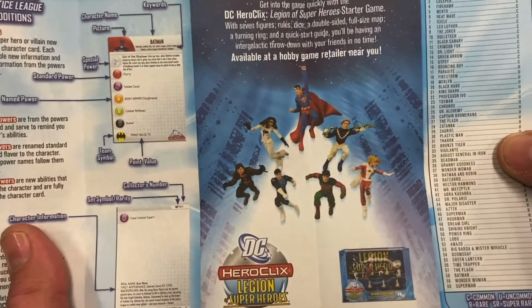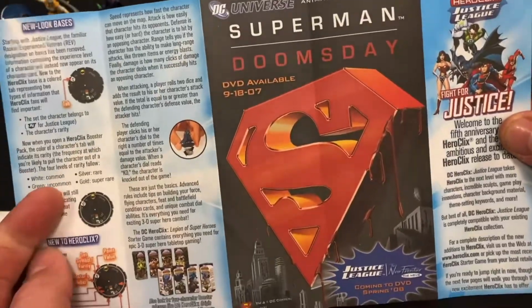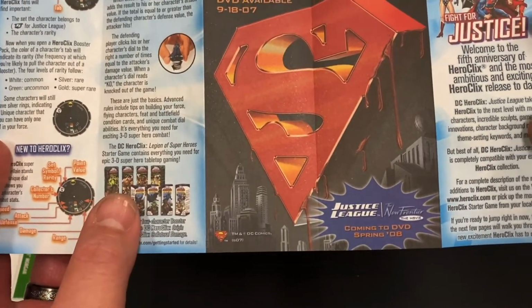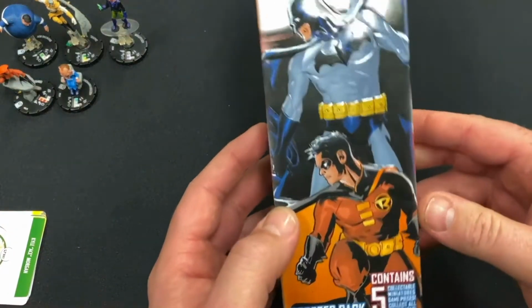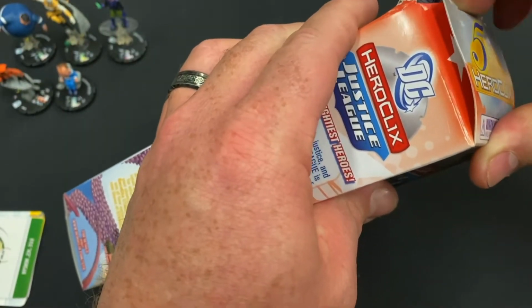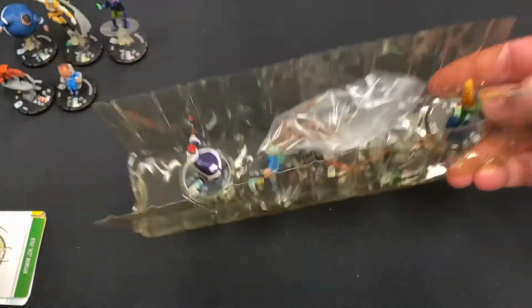Here's Legion of Superheroes, which tells you how the new cards work. Upcoming DVDs, there's Superman Doomsday. Hey, it's coming to DVD spring of 2008, folks. Make sure you don't miss out. Next pack is Robin and Batman. I'm sorry, Batman and Robin. I'm sorry, folks. Hey, we got a King Shark. He's actually a good one.